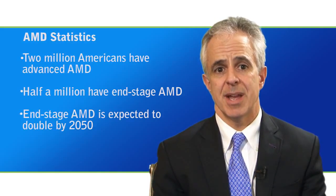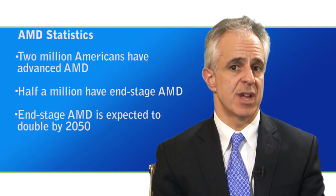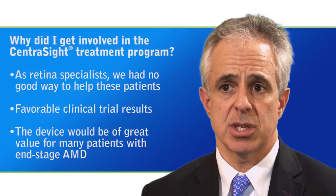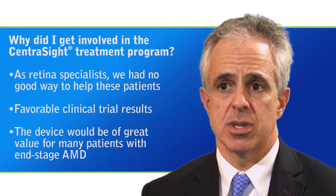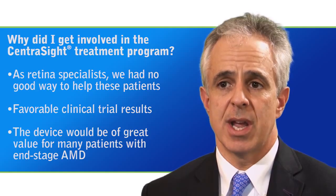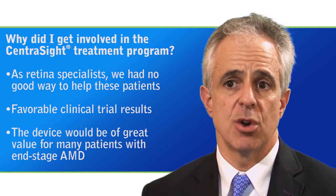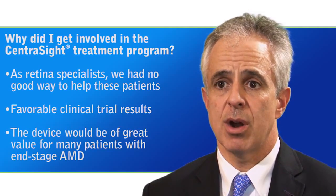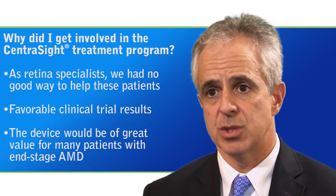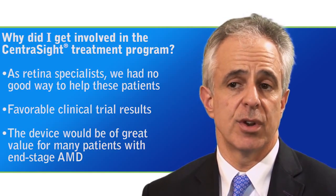Significant vision loss from AMD is a major public health problem. Approximately 2 million Americans have advanced forms of AMD. Over 500,000 of these individuals have end-stage AMD. As a retina specialist, we are searching for a way to help these patients, which we really have no good answers for. So after having a very good experience with the telescope implant in clinical studies and being aware of favorable clinical trial results, I knew the device would be of great value for many patients with end-stage AMD and look forward to being involved with the CentraSight program after FDA approval.